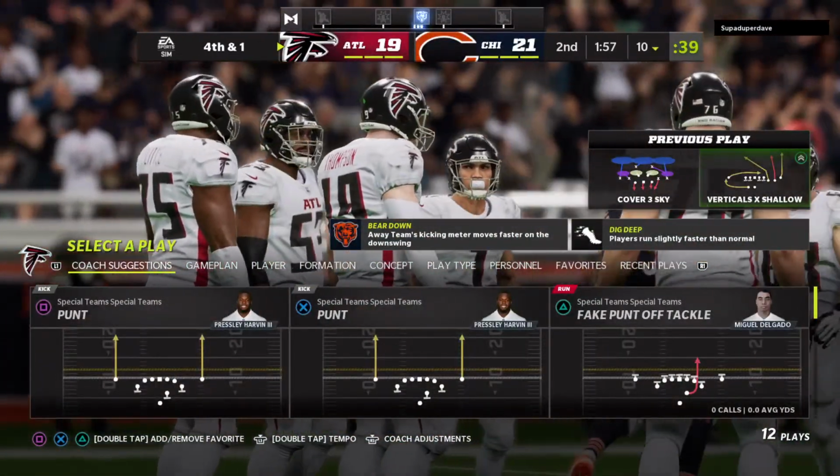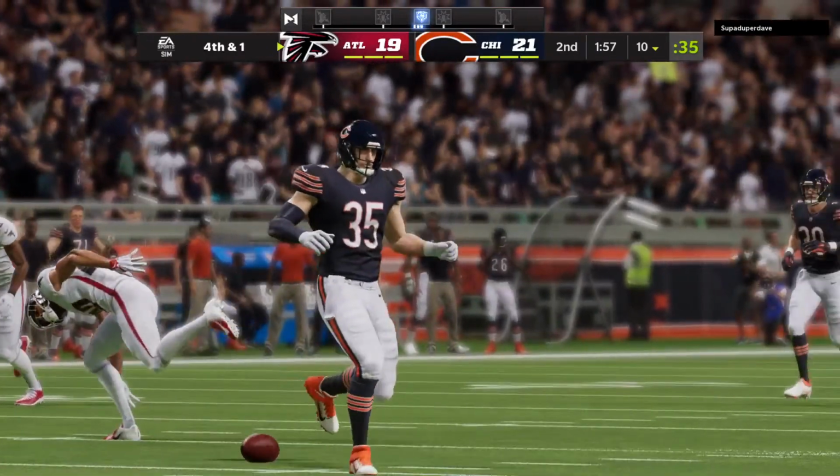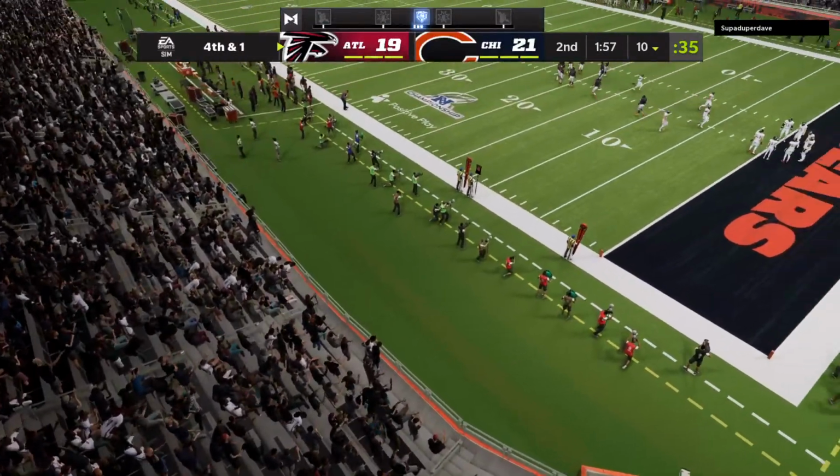The one with the dive look that time on defense just flooded the field with defensive backs, blanketed everyone, took away all the passing angles, thus the incompletion.